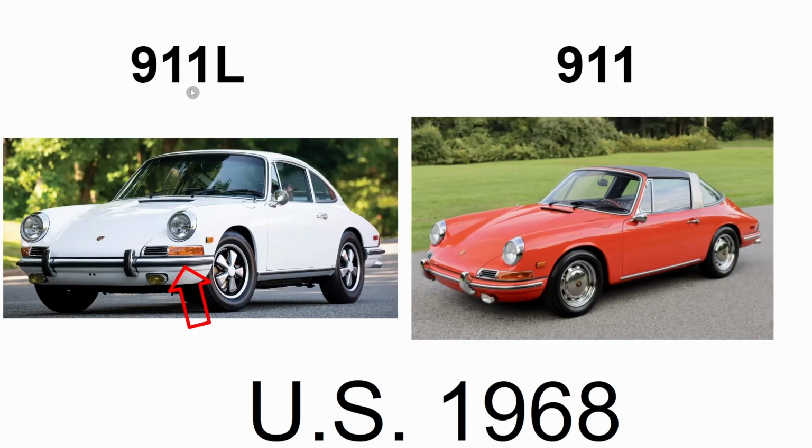So in the US, the 911s were sold in the L trim level or in just the base level. An L looks a lot like an S. You're going to find thicker deco trim and Fuchs, but you can tell this is a US car, which makes it an L, because of the all orange turn signals and these side reflectors. So for the base, you can find thinner deco trim, again, orange side reflectors, base model 68 US 911.